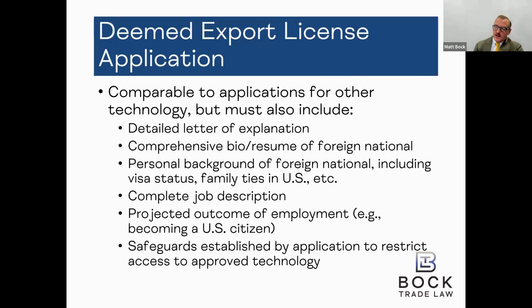I mean, particularly if it's an employee for whom the company is completing the I-129 form, then the government is essentially already on notice that this person will get, or may get, access to controlled information. I think at that stage, if you're checking that box, then that's the point at which you would go ahead and file for a deemed export license.